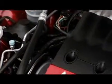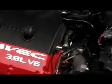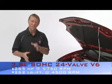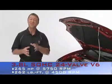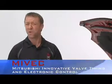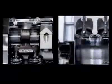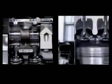This is the GTP's 3.8-liter single overhead cam V6 with 265 horsepower and 262 pound-feet of torque. If your right foot could smile, this engine would leave it with a permanent grin. And Mitsubishi's acclaimed MIVEC technology plays a big role in that. MIVEC automatically adjusts the timing of the intake and exhaust valves to match input from the accelerator. Jump on it from a standing start and MIVEC helps the engine to deliver optimum torque for quick off-the-line acceleration. At higher speeds, MIVEC puts the emphasis on horsepower, so it makes passing maneuvers almost effortless.